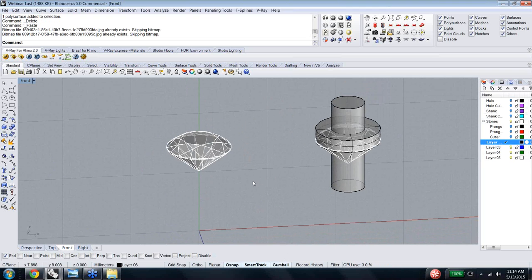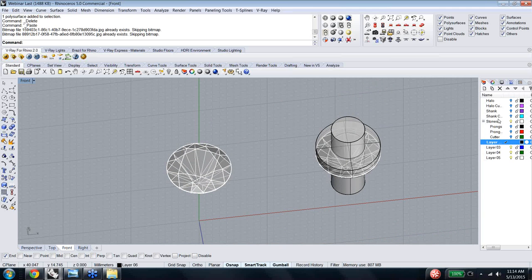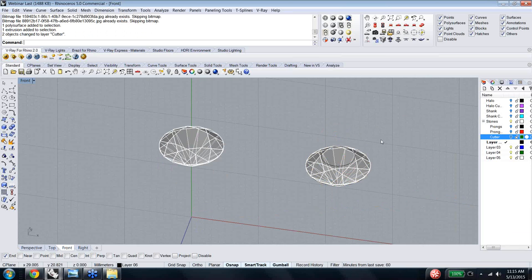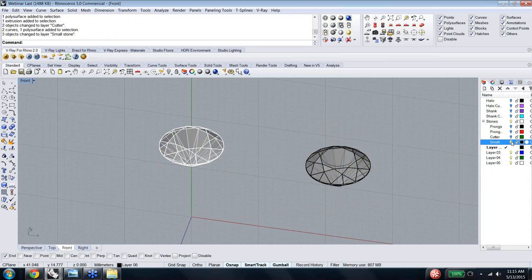I'm making a center stone 3-carat with a halo of 1-point stones, so 3-millimeter stones all the way around. Generally, the way that we want to do something like this is, and I'm just going to actually really quickly place these on the right layer so that they are on my cutter layer, change object layer right there. And I can make a new stone layer for this as well. New sublayer, small stone. Okay, and let's just turn that off.